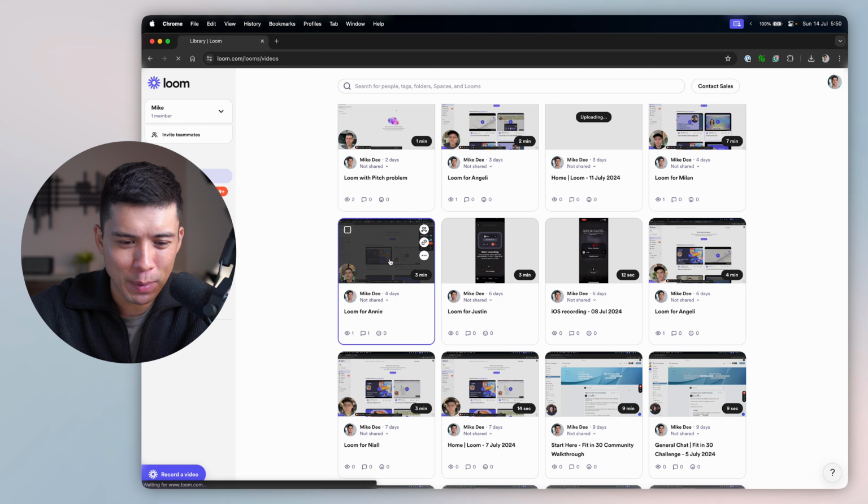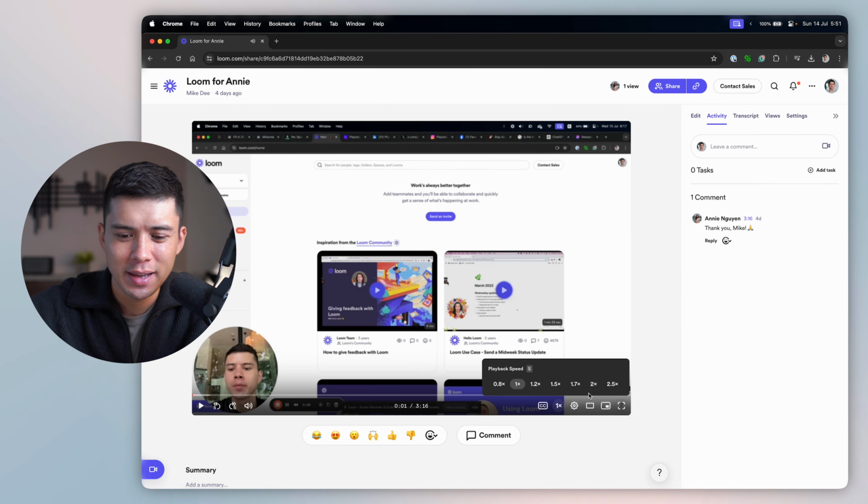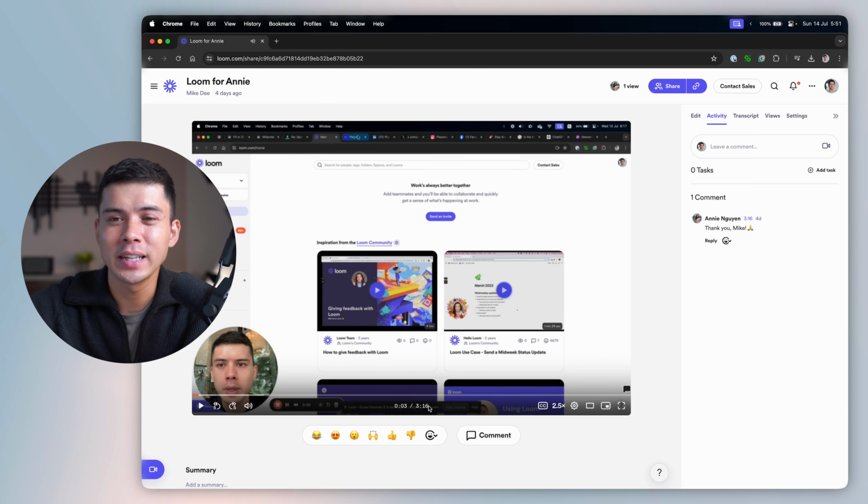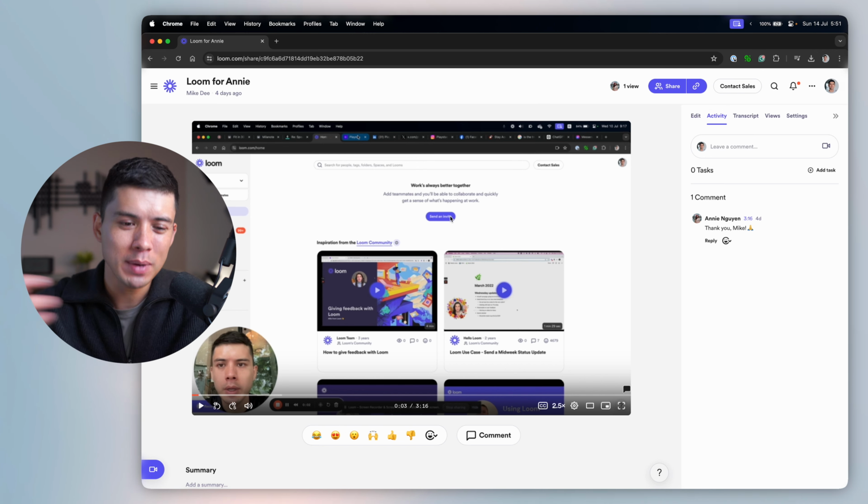And what's even better is if I click to this Loom here, the other person can play it in 2.5x speed. So it's not like they have to watch a 3-minute 16-second Loom. They can literally watch it in 2.5x speed. So it saves me time, and it also saves them time as well.